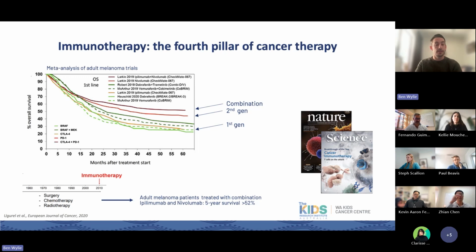But in this study, they were showing overall survival from first-line treatment with a 5-year survival greater than 52%. So more than half the people going on to survive more than 5 years with this really aggressive and what was hard to treat form of cancer. However, these successes haven't translated over into every cancer type.